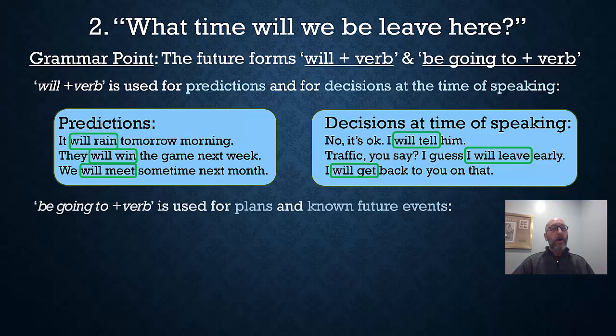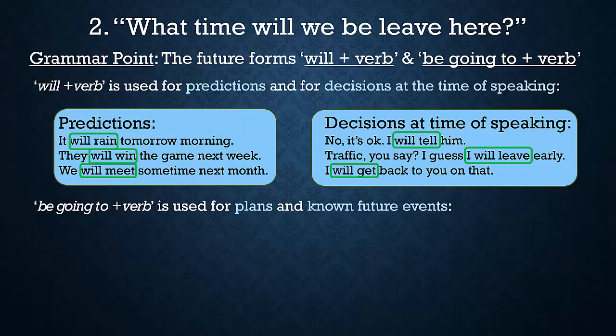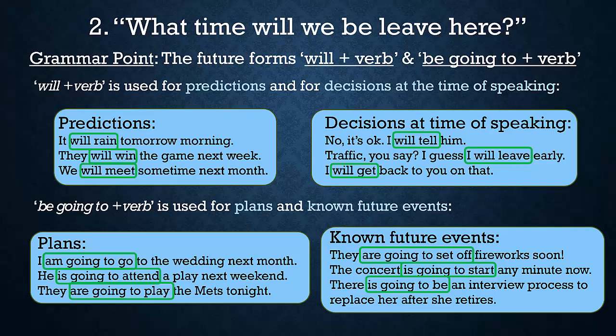Now another form for the future is the be going to plus verb form, and this one is used for plans or for known future outcomes. And so here again some examples. I am going to go to the wedding next month, right? So this is a plan. He is going to attend a play next weekend, or they are going to play the Mets tonight. So these are all things that we know will happen because they're planned, right?